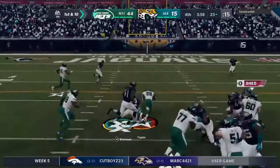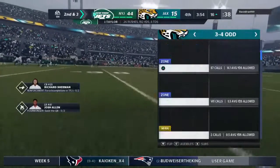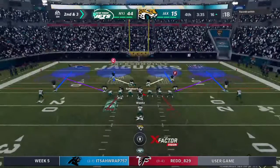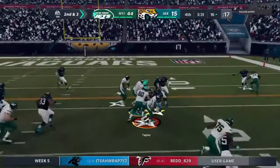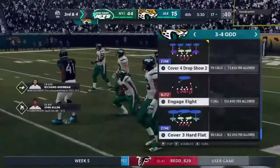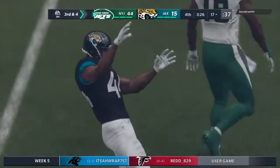They'll try and run some clock here as they keep it on the ground. A solid run on 1st down. Gain of 7 leaves him with a 2nd and 3. They go to the ground again with Taylor. And maybe a measure of revenge there. He's had his way in this one, but this time they get him behind the line. It'll be a loss of a yard, and that's going to lead to a 3rd and 4 coming up.